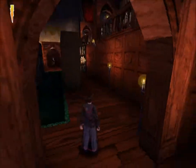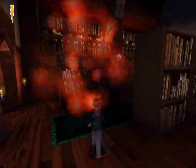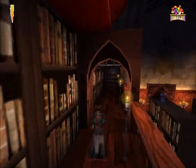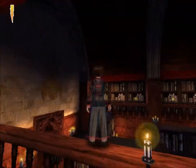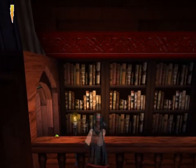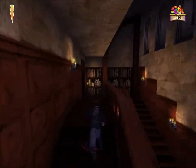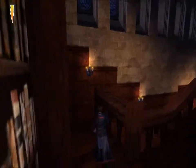So now that we got ground cover, air cover, Filch is just gonna stand there in the only doorway that we can actually see. But Mrs. Norris isn't hard to go around. She just sort of has a bigger sensory area. But she still has a defined pattern. So still nothing to worry about.